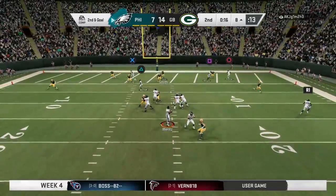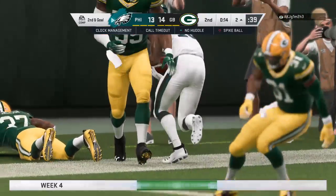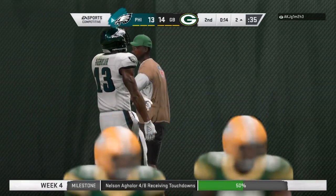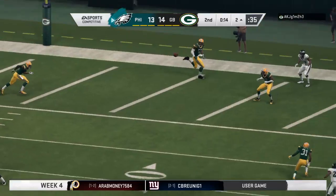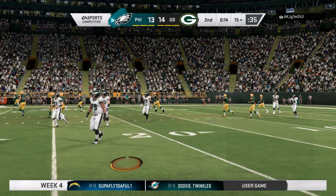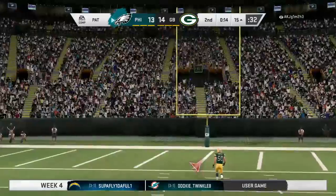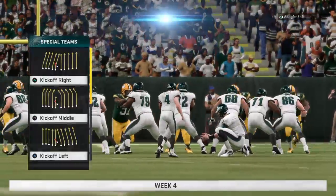Throwing now is Wentz. And that is caught. It's Aguilar for the Eagle touchdown. Nelson Aguilar, as the first half is winding down, and the Eagles are within an extra point of tying this thing up. Elliott on for the extra point. And he missed it. No good. And they'll remain down by a point.